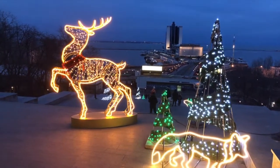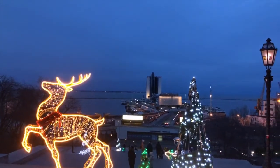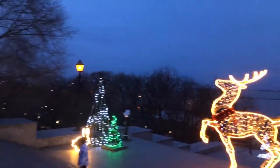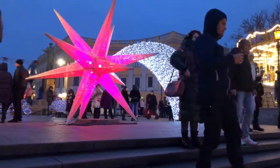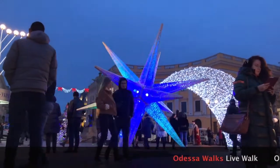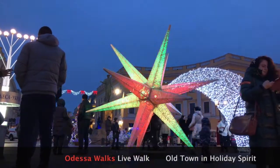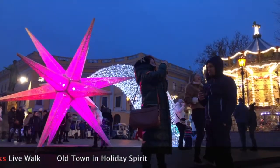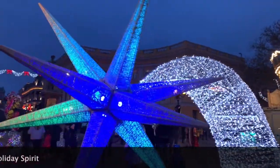Here's the top landing of the Potemkin Staircase. In front of you is the bay and the Black Sea. The spot on top of the staircase is one of the popular city spots. This is where locals come to take pictures during the holiday time, and where tourists come to get a view on the Potemkin Staircase and to take a picture with the staircase. And it's one of the main city spots which get decorated for the holiday season.